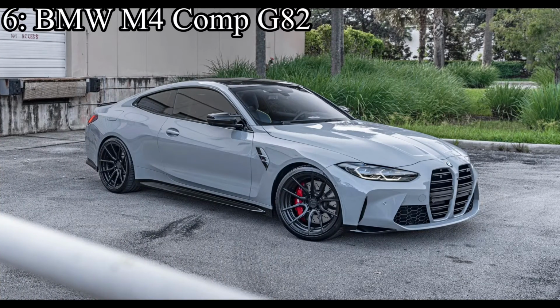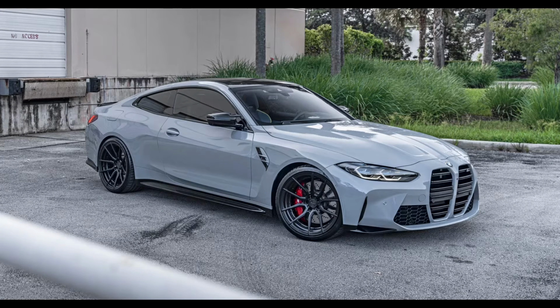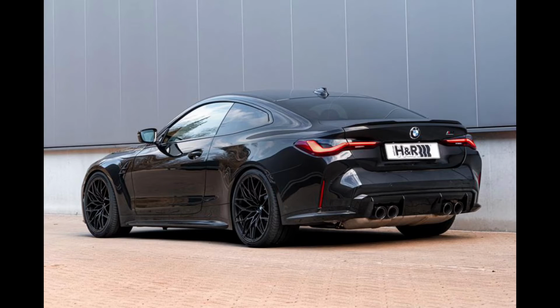6th place is the M4 Comp G82, which is the newest M car to ever come out, and it massively beats the M3 Comp of this generation, in my opinion. I think the coupe body style with the front end works a lot better than on the sedan. A lot better. I still don't like the front end. I still wish they changed up that front end, but this thing, I can't lie, it looks awesome. If it had a better grille, this could arguably be in the top 3, maybe even my favorite. But the fact that the front bumper just really ruins it for me, I'm going to be honest.